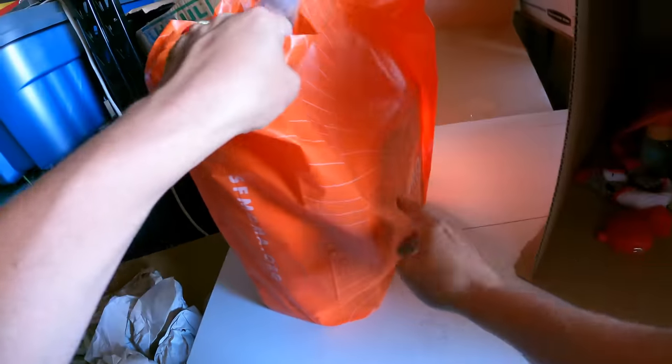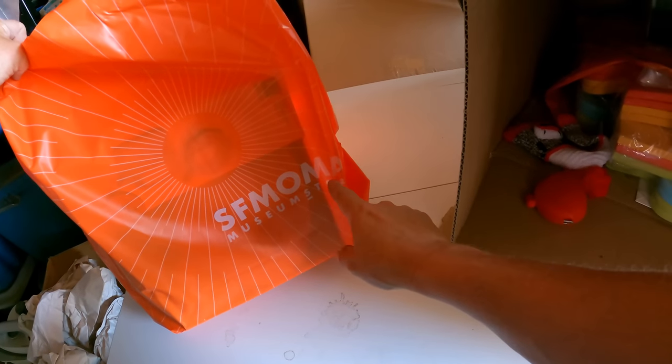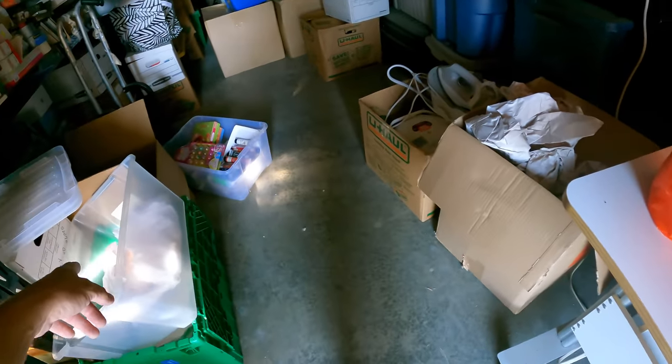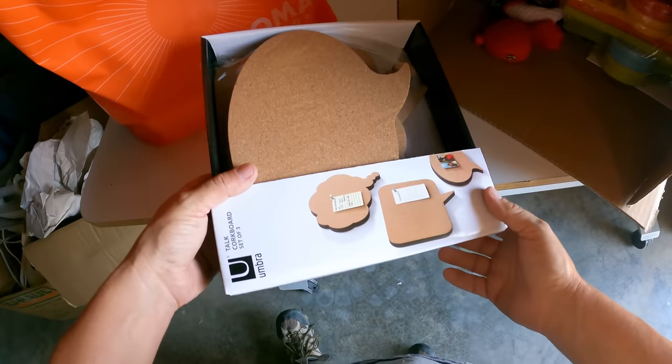Look at this. It's a shopping bag. SF MoMA, that's Museum of Modern Art, museum store. So that's in San Francisco. And it looks like they bought a bunch of stuff. That makes sense now. The handbag had a tag from the San Francisco Museum of Modern Art.